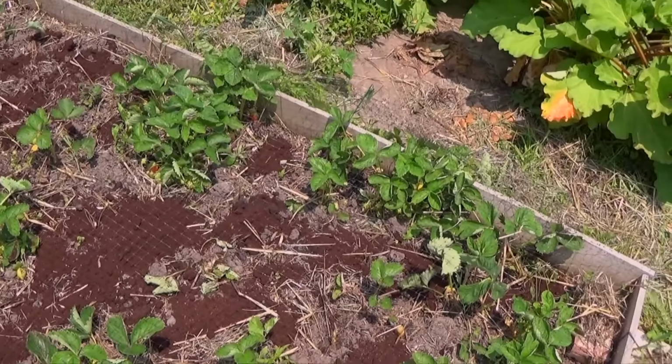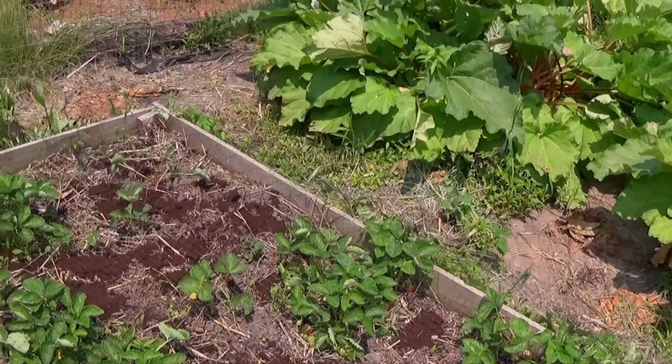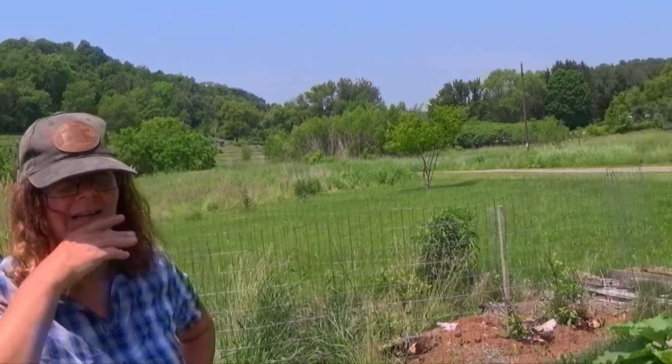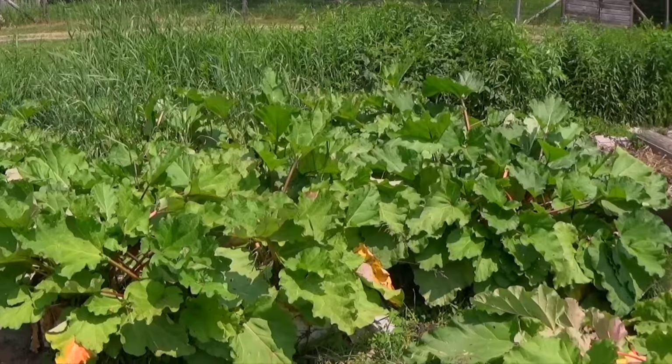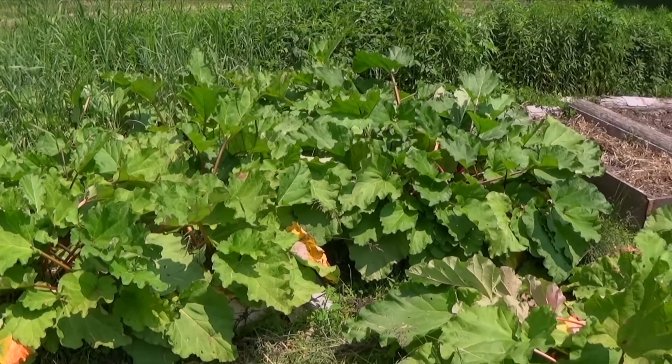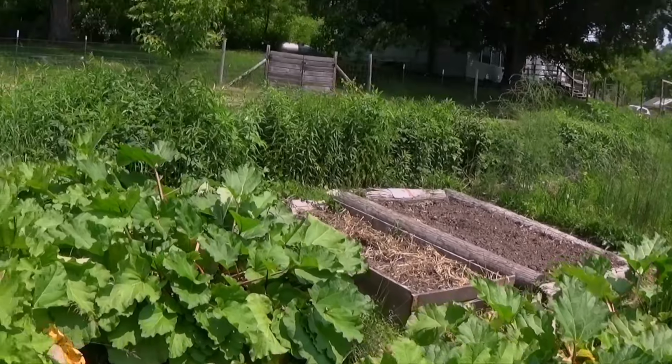They require a ton of attention, more so than a lot of things. Yeah, like this rhubarb, we hardly have to do anything. You hardly have to weed it. It's just strong. It grows quickly too, doesn't it? It grows quickly and it covers the space really well.